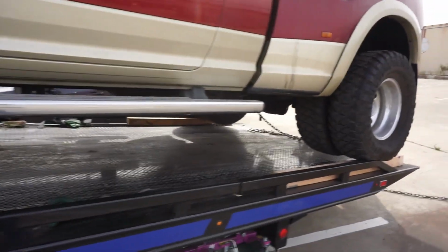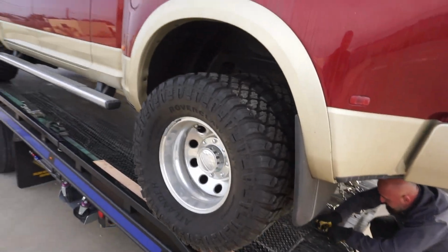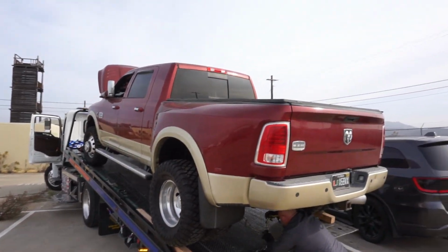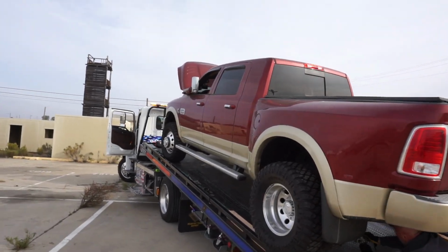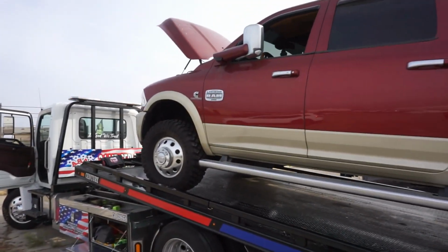You gotta have it tight. My man over here hooking it up right now. And then we'll get this in the driveway, let it down, and we'll take it from there. I will show y'all the inside, but it's up on the truck right now, so.